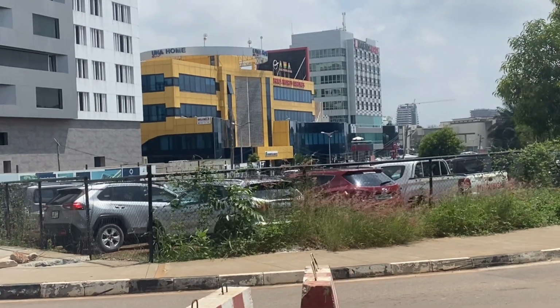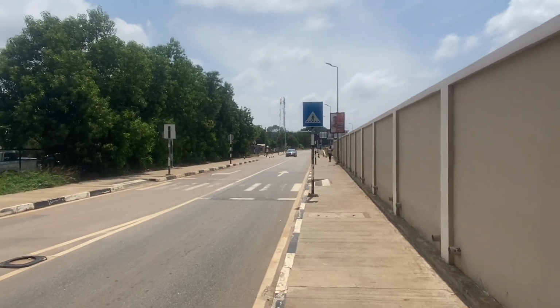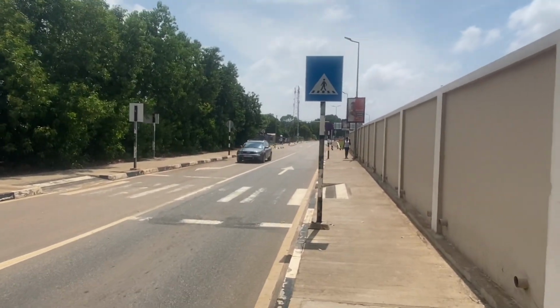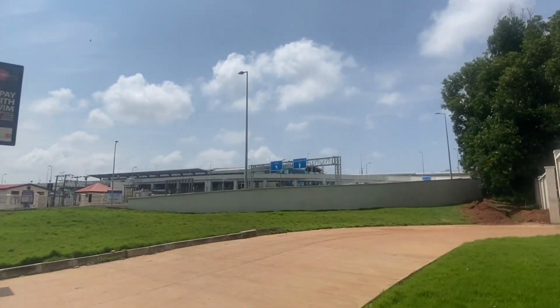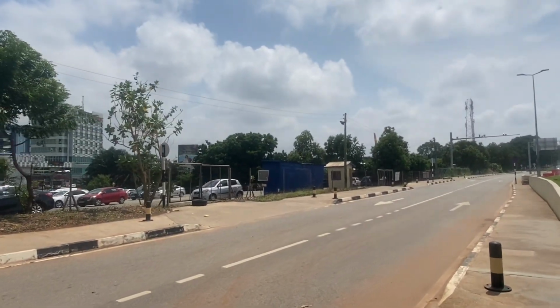So you can see the Marina Mall just when we're starting the video. Yes, people also requested to showcase the Marina Mall. So we're going there some days to come and get you the view of Marina Mall. So people are just going to park their cars here.